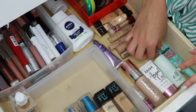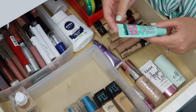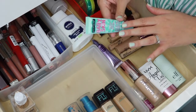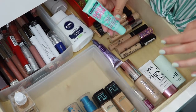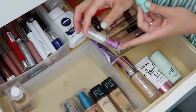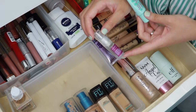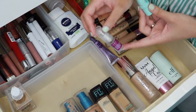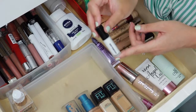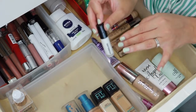For primers, the first one I have here is the Maybelline Baby Skin Instant Pore Eraser. I used to reach for this when I wanted a pore filling primer, but now I have this little mini Murad one, which will last me because I rarely use pore filling primers and I only use the tiniest amount. So I'm going to keep this one and get rid of the Baby Skin because I just never use it. I'm going to keep this Hourglass Mini Mineral Primer Veil as well.